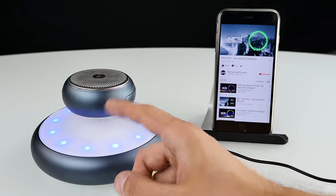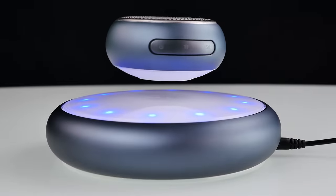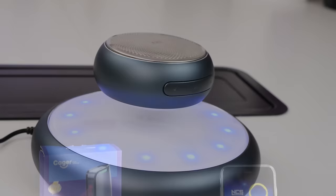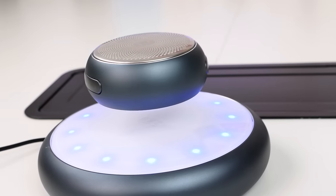The speaker itself is really small, and that results in a small battery with 800 mAh. It can also be charged with a micro USB cable, and it's pretty heavy with around 260 grams for the small size. So a cool looking speaker that lacks a bit on the audio side. Total output power is 5 watts and around 2 to 3 hours playtime.